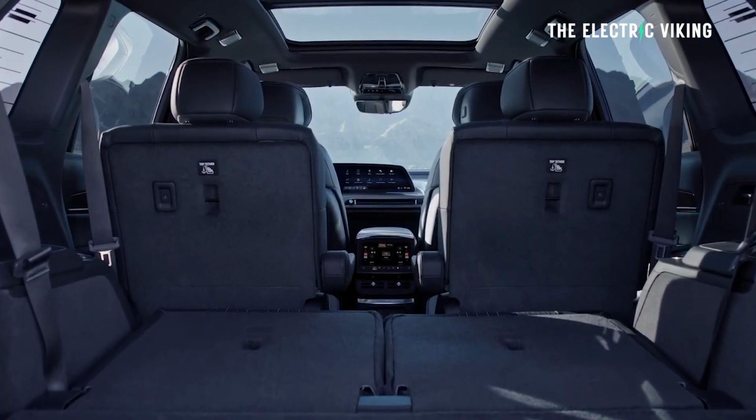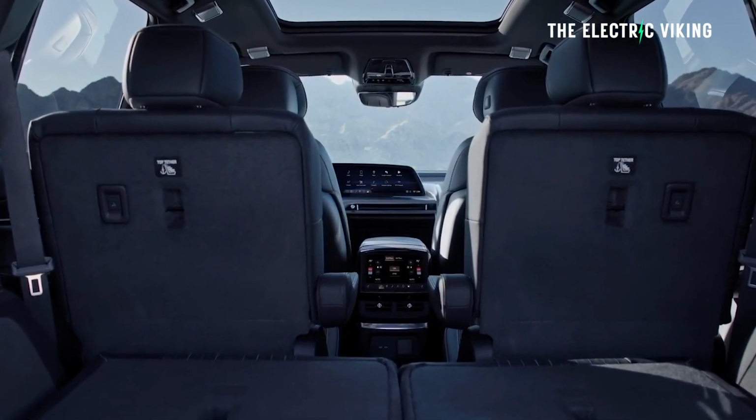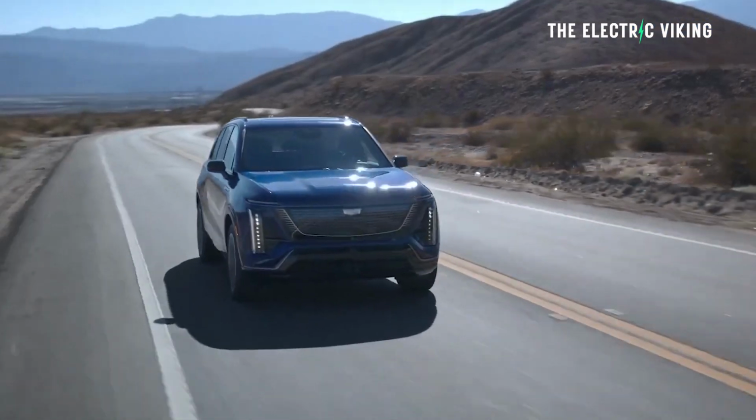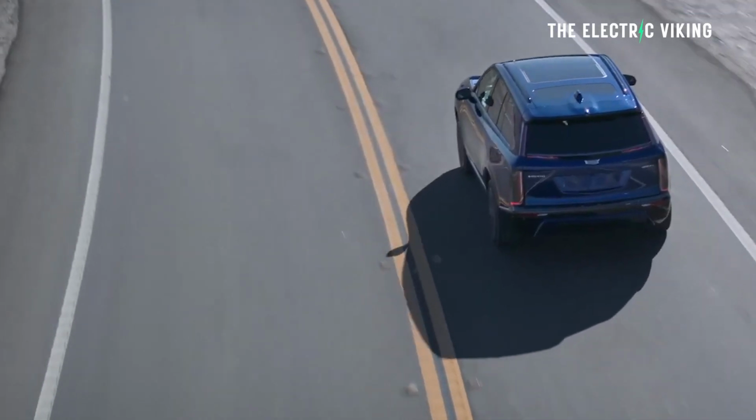If you put down all the seats at the back, you get 2,271 liters. That's 80.2 cubic feet. Yeah, massive. 43 cubic feet if you have the rear seats up.